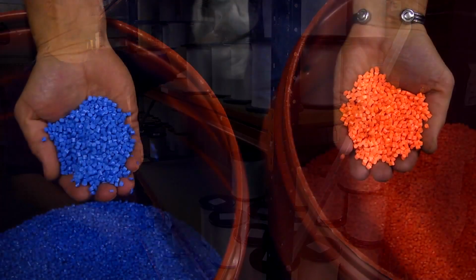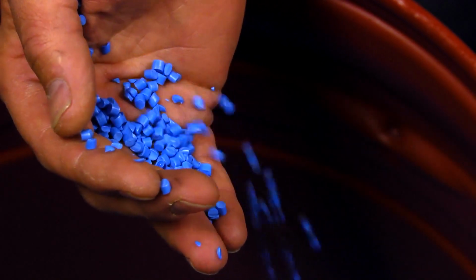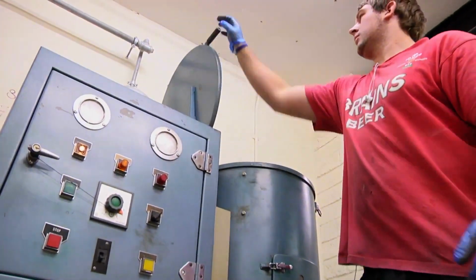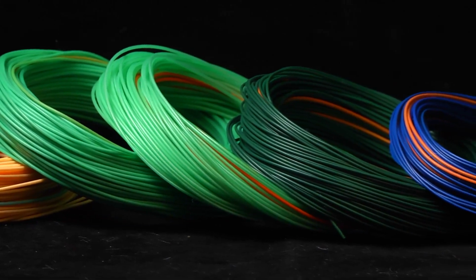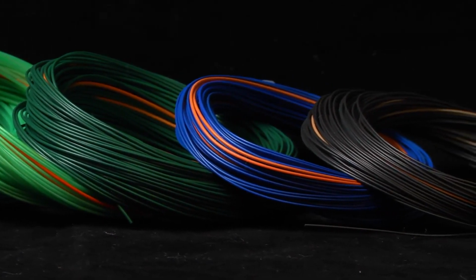The base material that we make our fly lines from is polyurethane, and we buy that in pellet form. Depending on what application the line is going to be used in, we either start off with a softer grade material if it's used in cold conditions, or a harder grade material if it's used in, say, tropics. It's naturally flexible. We don't need to add any plasticizers to it to make it flexible.